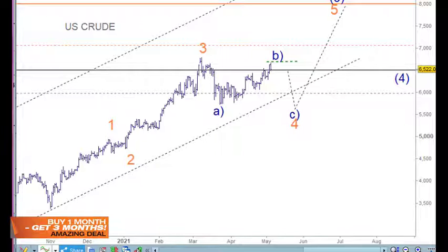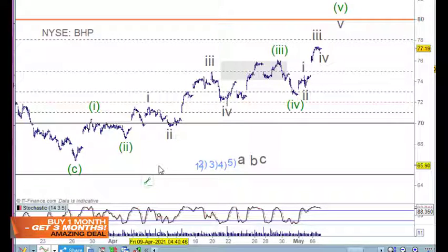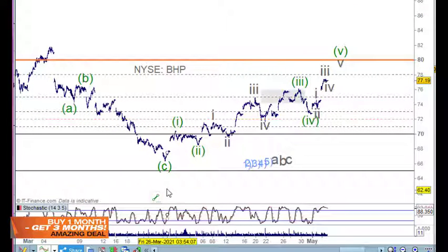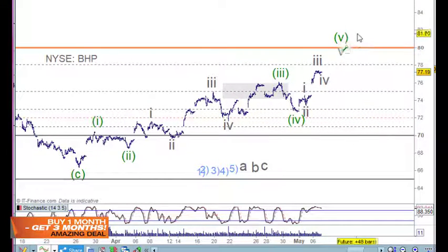So I want to have a look at US BHP, and the reason for that is because it's easier to count these moves here than it is with the Australian BHP, but we can put them in the same boat. So what I've done here, I've just lifted all this up 1 degree. We're using these blue ones and these ones. Now I've lifted it up to green here, but 1 and 2 here, and 1, 2, 3, 4, and 5 for the third wave, fourth wave here, and then going up for the fifth wave here. Now I'll need to readjust these again because we're going to be going above the 80 here.